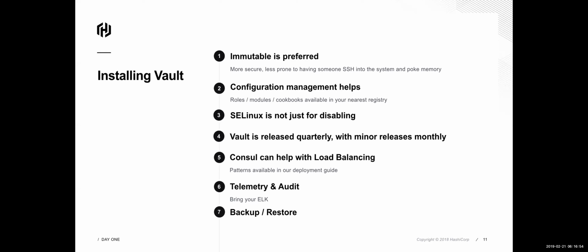SELinux in this case is not just for disabling. You actually want to keep it enabled and in enforcing. You want that mandatory access model so that if someone gains access to the system, it's harder for them to compromise anything. Although traditionally, if someone gets access to the Vault system, you should assume that the system has been compromised, and start doing a couple of procedures that we're going to go through.